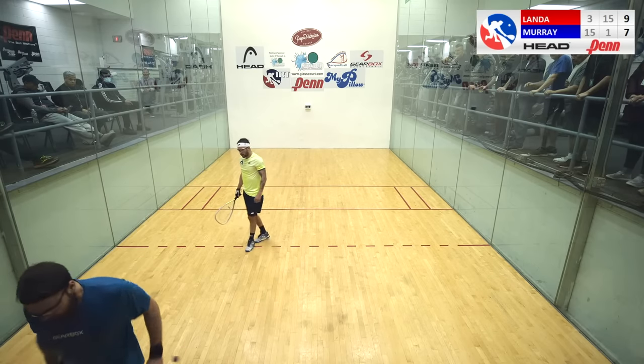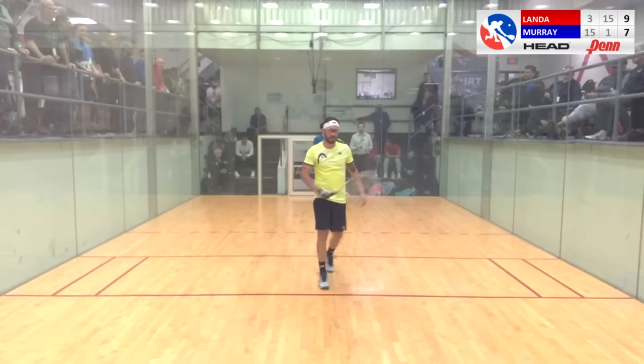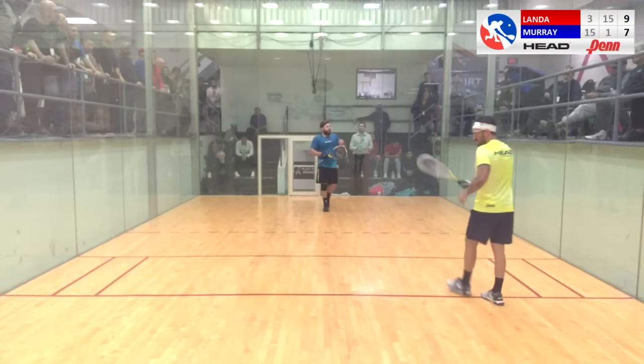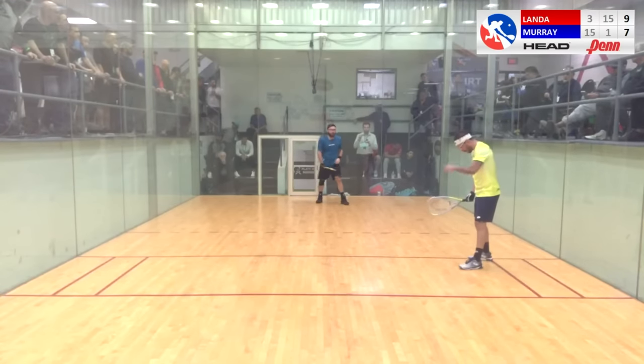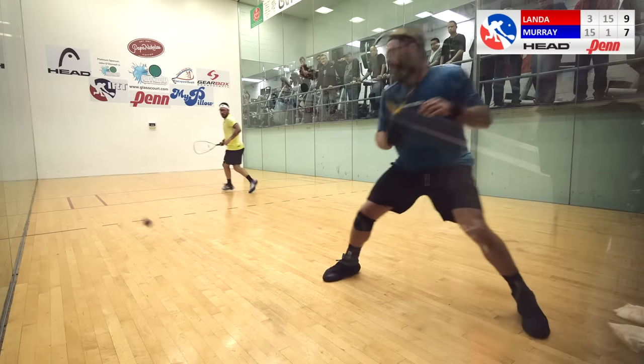Murray looked a little tired. That was a really not a hard, difficult shot. He normally takes those, spins around and flats them, but that's skipped in. Now it's 9-7 on the head pen scoreboard. Landa looking to creep into the semifinals.